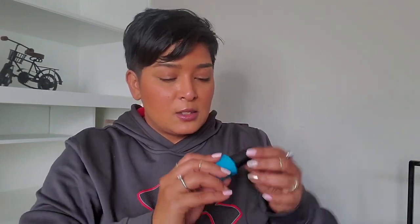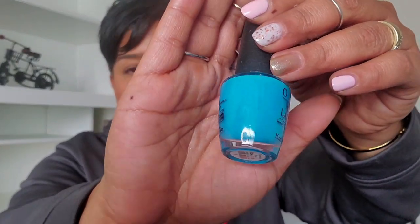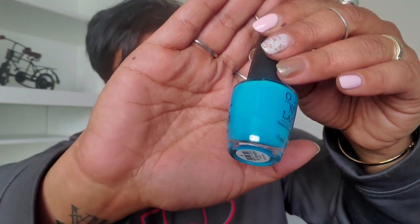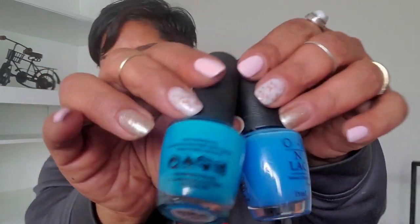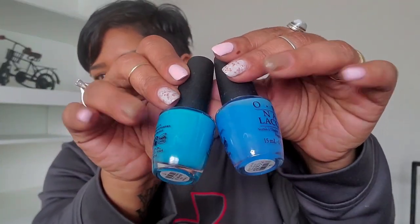Fearlessly Alice. This is the one that's notorious for staining. Oh, I mean, it looks awesome on the nails, but it stains terribly, terribly. The nail, the cuticle, the skin around the nail, but it's so pretty. I really like the color of this one. It has a little bit more green, I feel like, compared to Rich Girls.